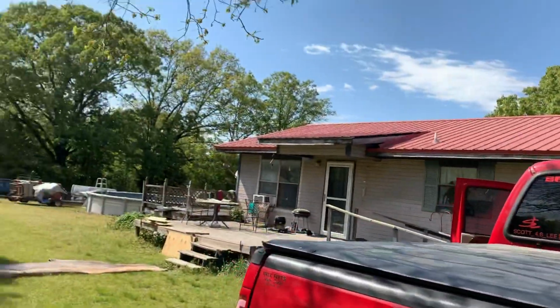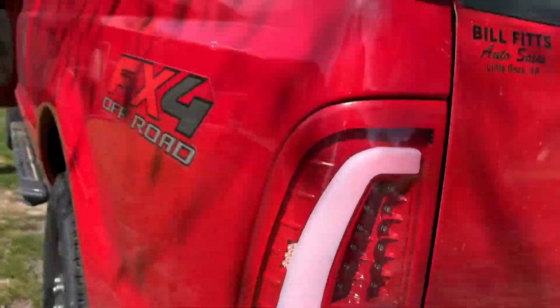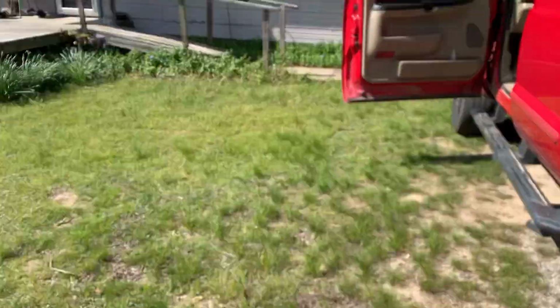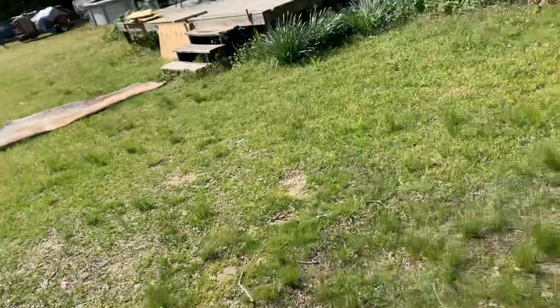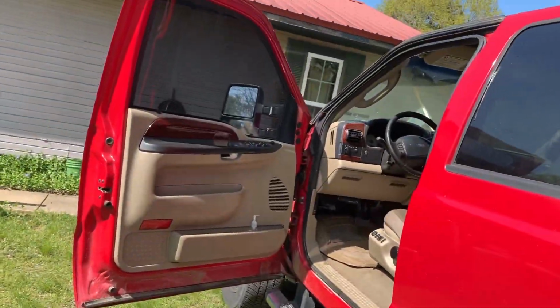Alright guys, so there's a little cold start for y'all. You see the taillights. We'll go over some of the stuff that I have done to this truck. Let me take y'all out of here. But we will go over some of the stuff that I have done to this truck in just a second.